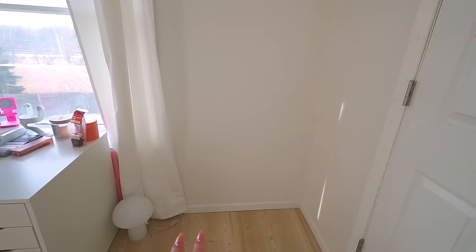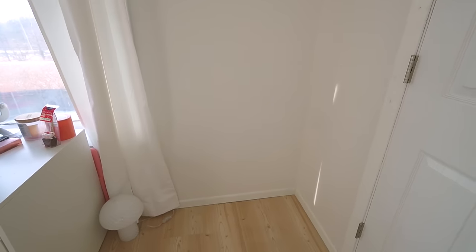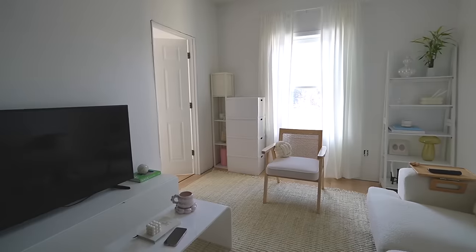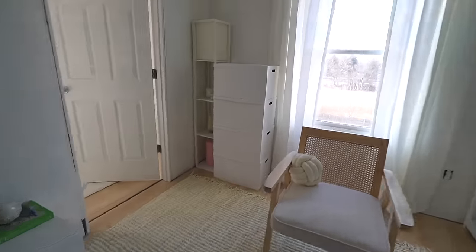The corner is now empty. God bless, because now this is going to make a really cute spot for my mirror. Also, I have a whole bunch of boxes. Hope I locked Chloe out. My bad, girlfriend. Here's where I put the boxes. God bless, they're all white. It's not an eyesore. I got these boxes from IKEA, so they're just so clean and minimalistic.